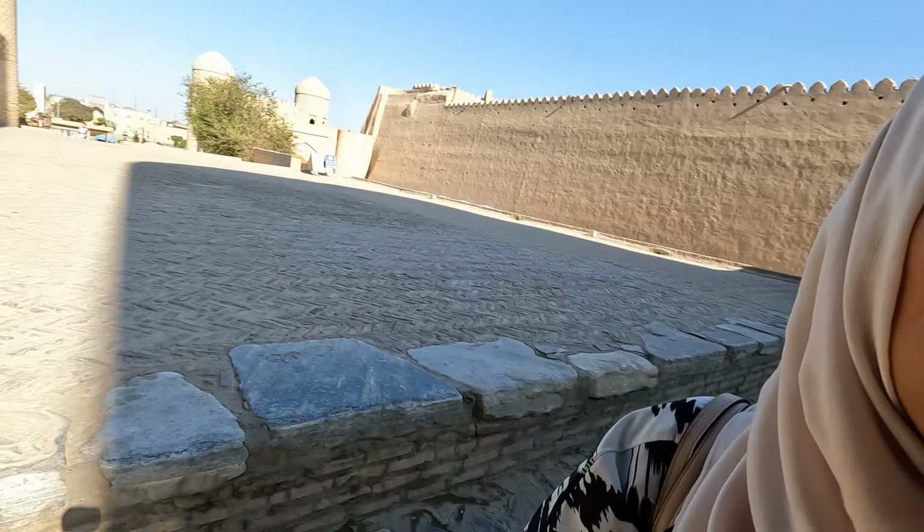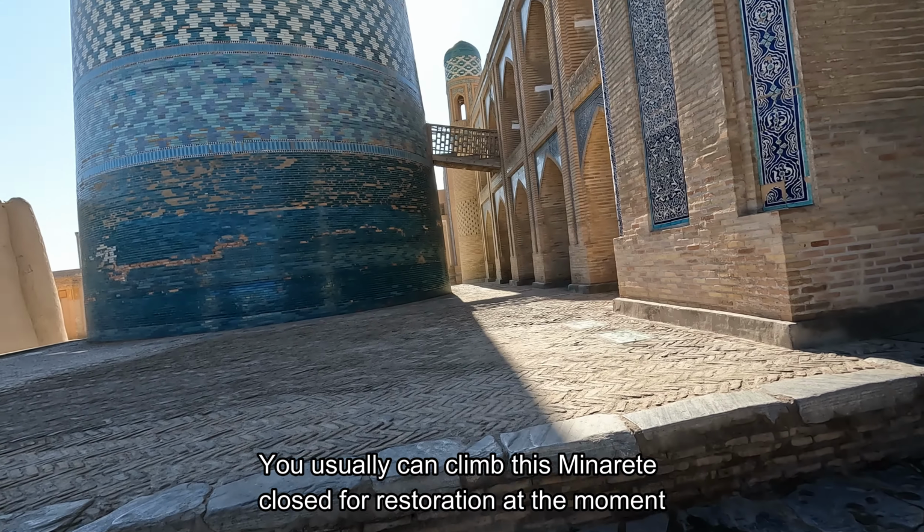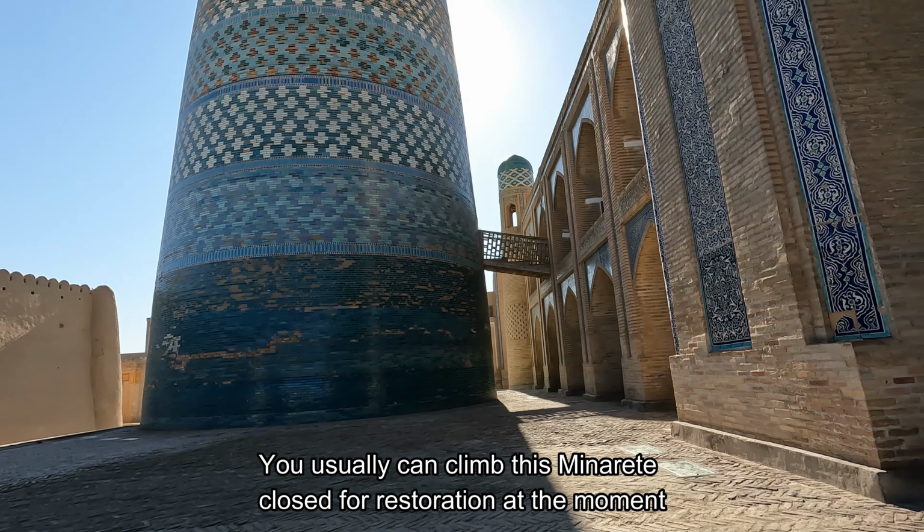Muhammad Amin Khan ordered this huge minar to be built, which he wanted to be the tallest in Uzbekistan. But what happened? In 1854, he passed away and it just stayed unfinished. But it is a beauty and landmark of Khiva city. So let's go and discover it. We'll go inside to have a look, and I think you can probably go on top. Let's see if we can.